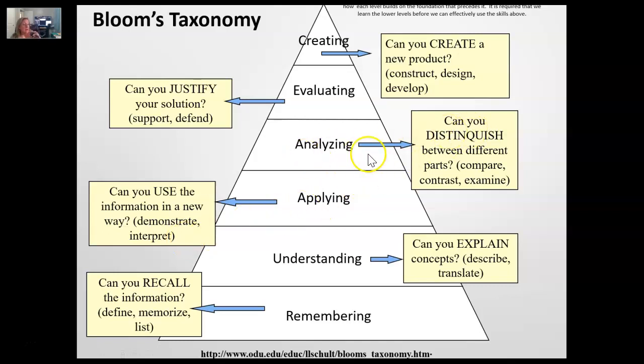And analyzing is the next one up. Can you distinguish between different parts, right? Like, can you tell the difference between linear and nonlinear functions, right?